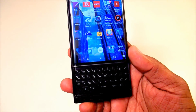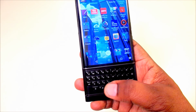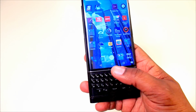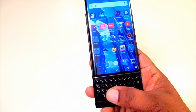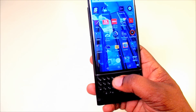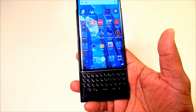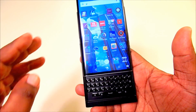But what I really like about the keyboard is you can set up different functions for it. Say if you're in a website, you can use it for scrolling up and down, or just like right here as I'm moving it from side to side. Or you can set up shortcuts on it. If you're in a website right here, you can press the T button to go all the way to the top, or the B to go down to the bottom. So that's one thing I really like about this phone and the keyboard on it.